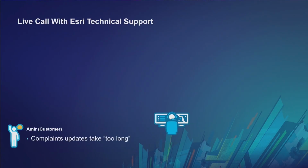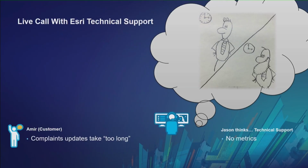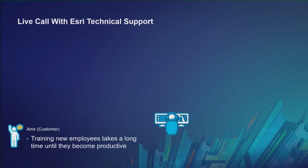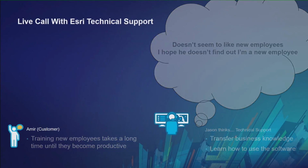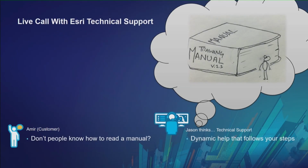So, we've been also getting complaints from other departments that the updates we do take too long, but it's hard to know what too long is. Sometimes a job takes 5 minutes, sometimes it takes more. Yeah, I know. There's only so many coffee breaks you can take in a day. And we try to catch up by recruiting new employees, but training them takes so long until they become productive. I just hope you don't realize this is my first day. And don't people know how to read the manual? We took so much effort in writing these nice manuals for those new people. Yeah, I know. We've got ones here that have at least 4-digit numbers in the final page count.